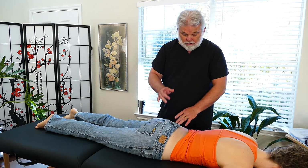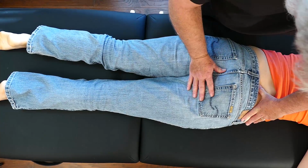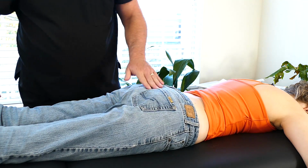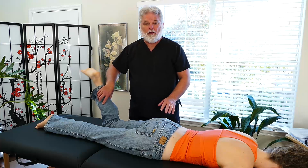Now we're going to do it the opposite way. We're going to push the L5 vertebra this way and the sacrotuberous ligament this way. I'm pushing basically on the sacrum at this point, right here at the coccyx area. Push here, and that's real strong.